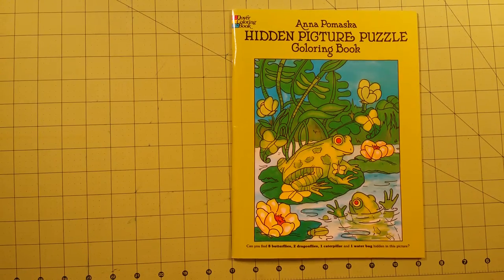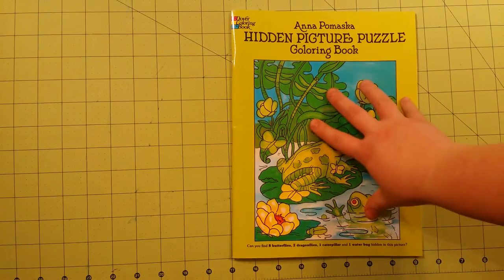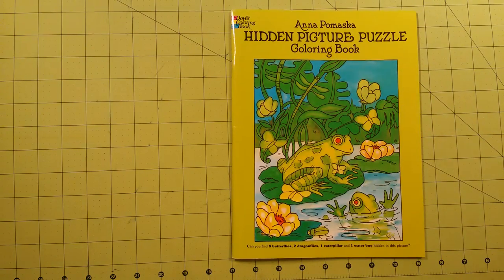This is Sarah, and this is a Dover Coloring Book Publication review and flip through of a particular coloring book entitled Anna Pamowska, which is the illustrator, Hidden Picture Puzzle Coloring Book.